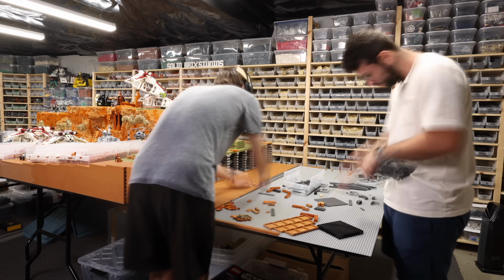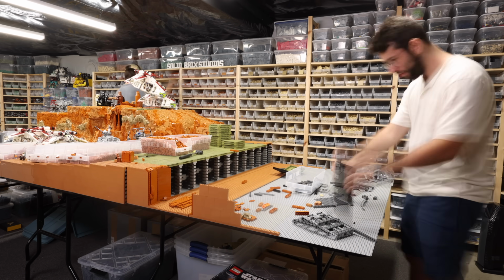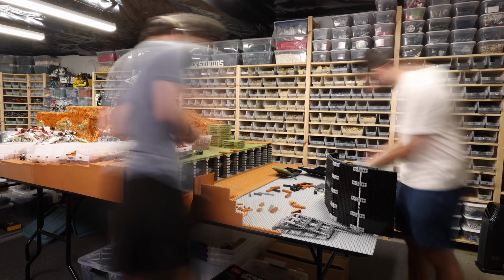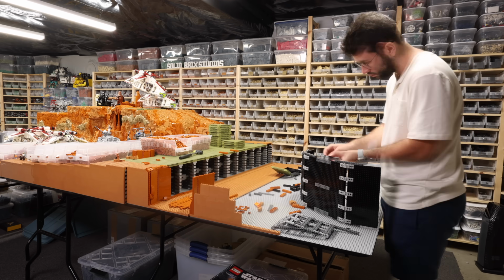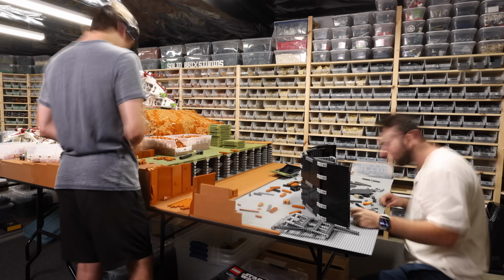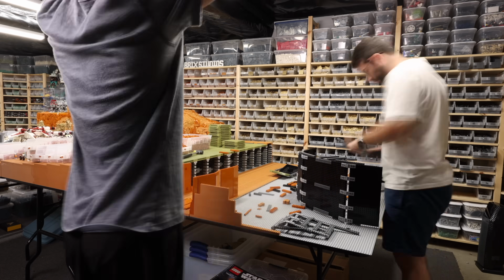So while Lee went to work building the trench in front of the factory, as well as the bridge that you'll see here in just a few minutes, I started working on the actual factory skeleton. How on earth was I gonna build this massive factory? So let's go into time lapse and see just that.